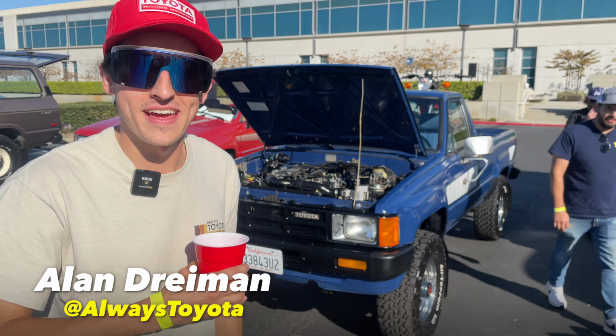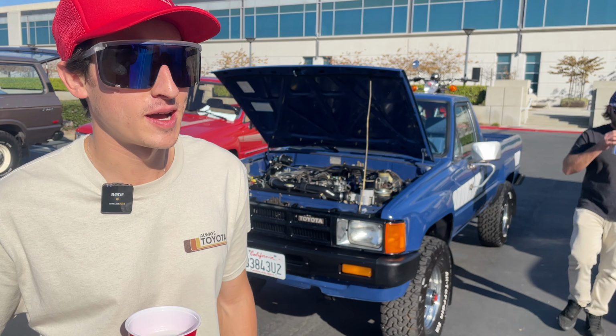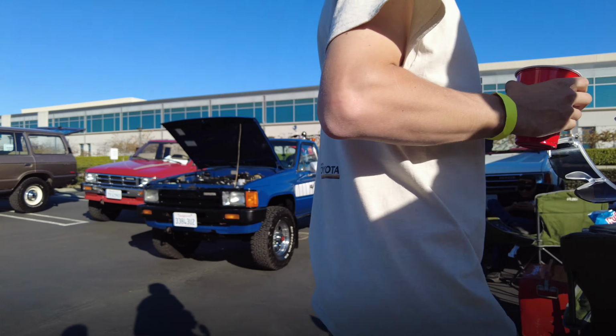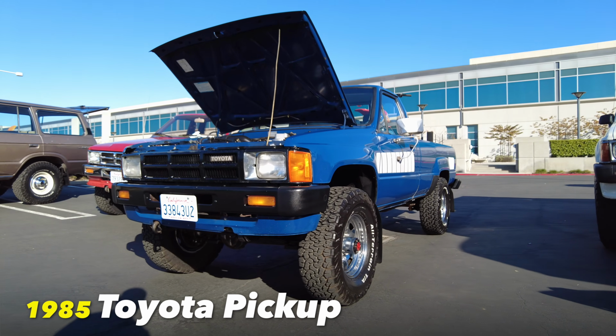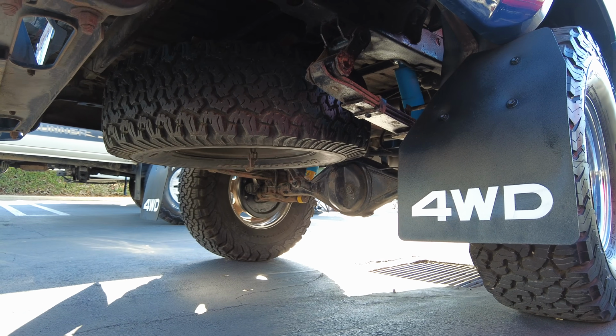So right here we've got a 1985 Toyota long bed 4x4 SR5. It's pretty unique to Toyotas because it's the last year of the solid axle and the first year of the fuel injection. And this actually is all original, down to the graphics. The only thing that's aftermarket, obviously, the tires.